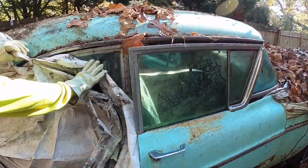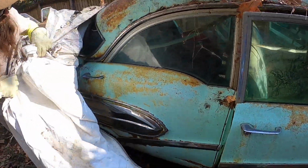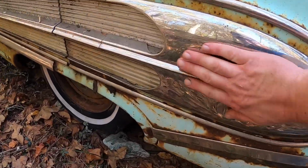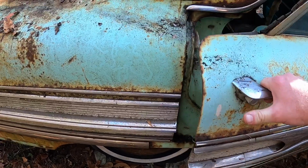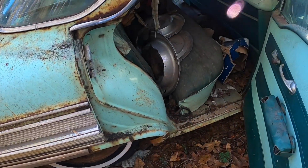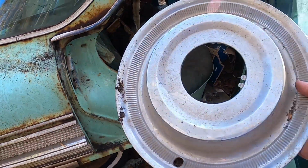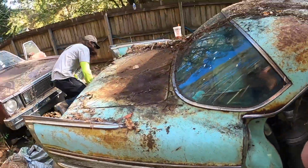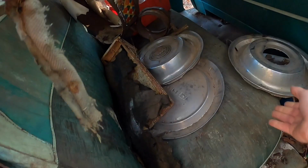All right, let's unwrap this present. Look at that. She's whoop-de-dooed a little bit, but it'll be all right. Let's see. Yes, just what I wanted to see. Oh, hubcap. Well, most of it. Oh no, we're missing the center. Oh, but it's a hub. It's a hub, no cap.